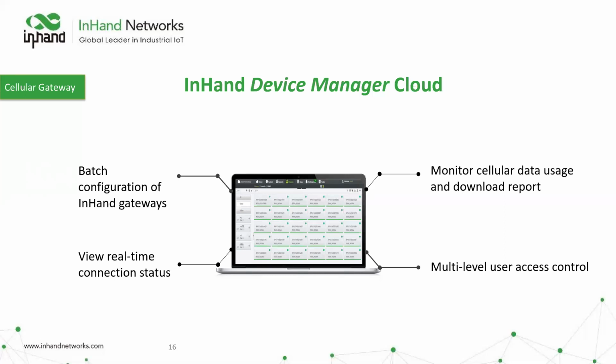And as I touched on a little earlier, multi-level user access. So you can assign different privileges to different users, and then you can limit who can have access to see this information, and who can actually go in and change it.